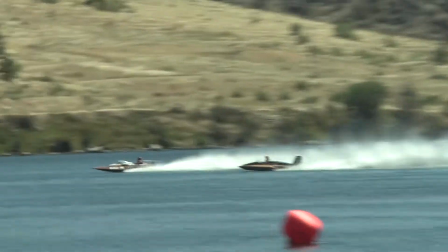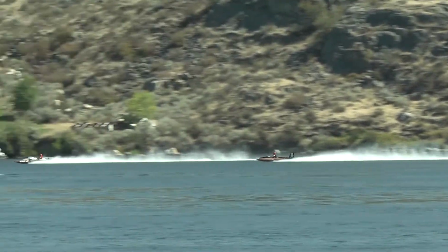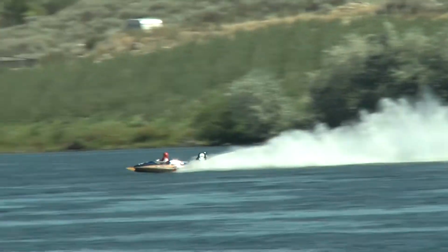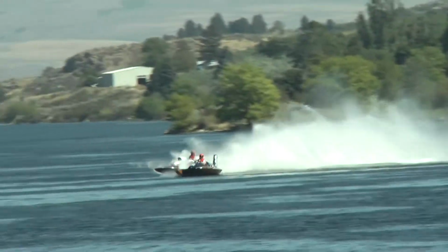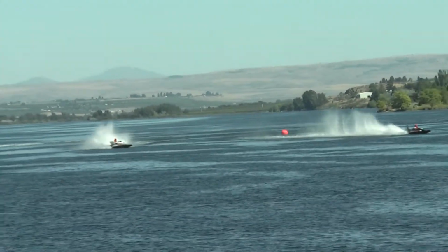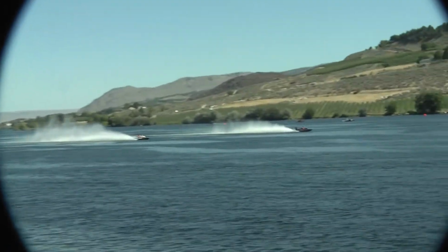Look at Whitley take off in that boat that was formerly driven by Mr. Muncie back in the day. John Leach is going to get to the exit pin of the corner here first, but you see Doug Whitley right there on the outside, who one time was the president of the vintage division of the American Powerboat Association. He's out of Marysville, Washington. Look at that boat's fishtail when he comes off the corner.